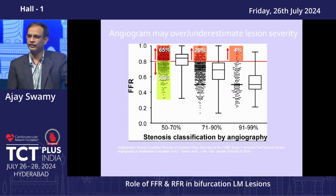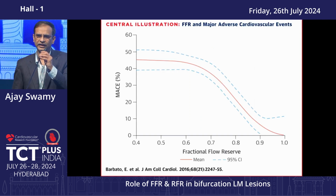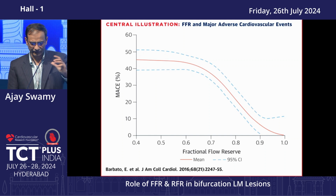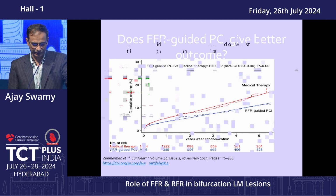These are my disclosures. We know that the angiogram is not always very accurate when we look at severity. And we know that FFR relates very well to long-term outcome as far as adverse cardiovascular events are concerned. We know that FFR-guided PCI gives better outcome, that is, if we use FFR to decide whether we need to or do not need to address ischemic burden in this particular patient.